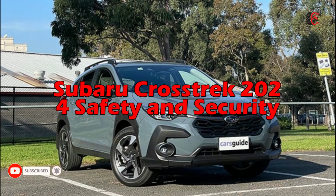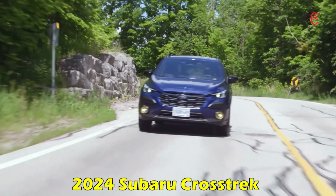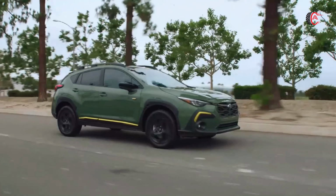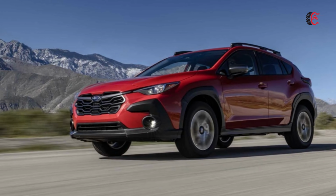Subaru Crosstrek 2024 Safety and Security. When it comes to safety and security, the 2024 Subaru Crosstrek isn't just about venturing out. It's about venturing out with complete peace of mind. Subaru prioritizes safety in all its vehicles, and the Crosstrek is no exception.